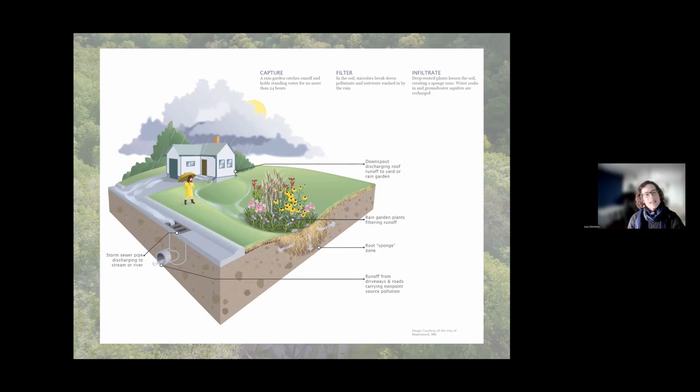And you can see in that cross section that the roots of those plants, once they're established, act as a sponge, and it intercepts that water, lets it percolate through. And then that helps recharge the groundwater aquifers that Tara mentioned earlier on. That's so important. That's where we get our drinking water, and our aquifers are drying up. So this helps recharge that versus the water just running off the roofs into the roads and going into the storm sewer, jumping into the rivers and causing erosion and problems.